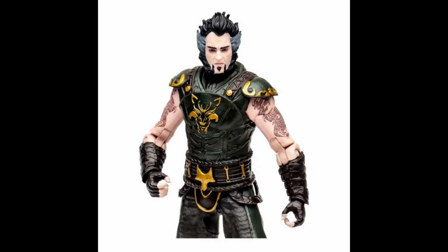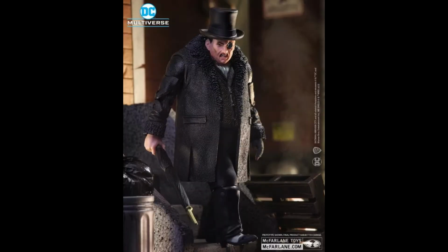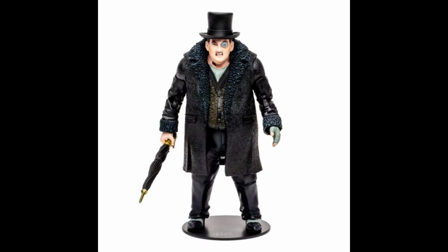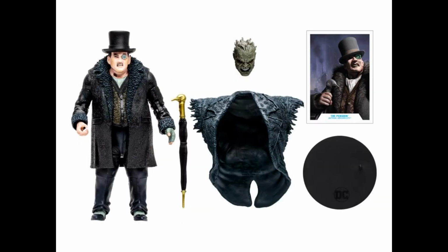And then the Penguin looks good too. The only thing I'm kind of worried about is his hat. I don't know if his top hat can come off. Me personally, I keep my figures in box anyways, but if I ever lose my mind and end up opening them all, I would be kind of disappointed if the hat doesn't come off. So I think the hat's stuck to his head, which is unfortunate. I don't think it's confirmed that it's glued to his head, but hopefully it is not glued to his head. So yeah, that was my DC Multiverse pre-orders.